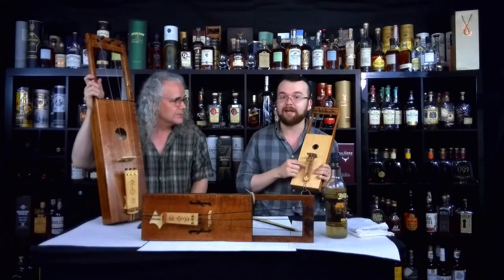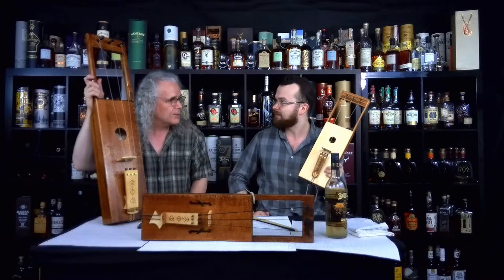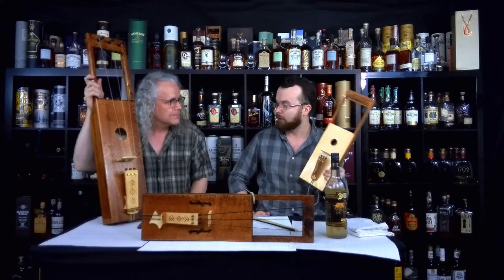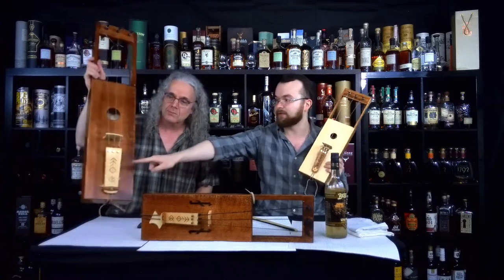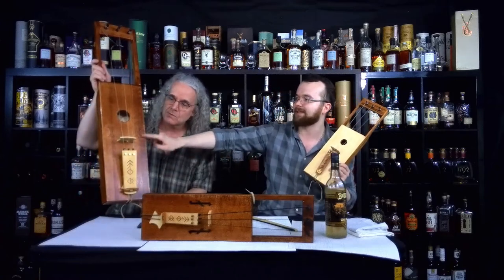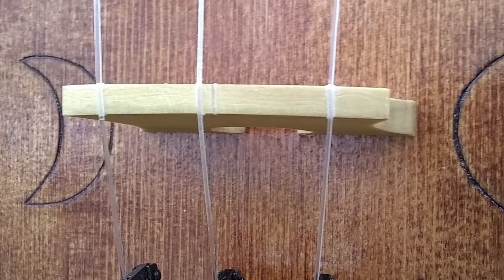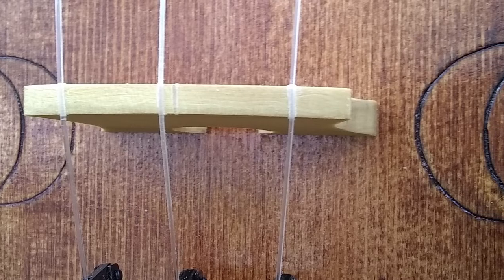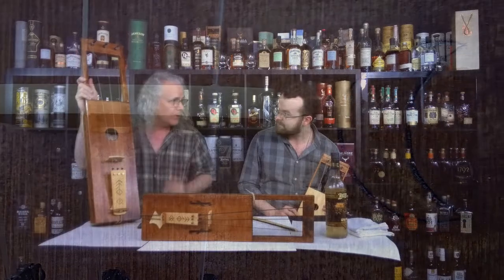I think they look very nice, actually. I think they turned out well. It was a fun project to make. It was my first attempt at wood burning. All three of them have those little runes down there, but this one also has some nice crescent moons that I burnt, and I'm kind of proud of that. We're not experts on Tagelharpas or making Tagelharpas. We just thought it would be a fun project to do.